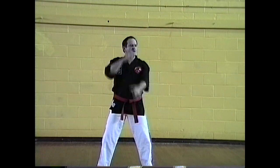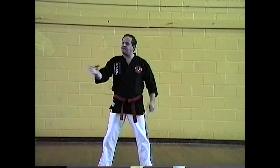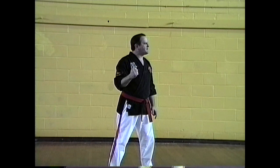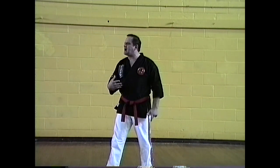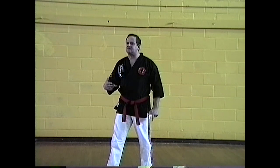To stand here and do blocks doesn't do any good. Blocks are only good if you're freestyle sparring or doing your one-step sparring, because that creates your coordination, your timing. So you do blocks, but you don't do them in katas.